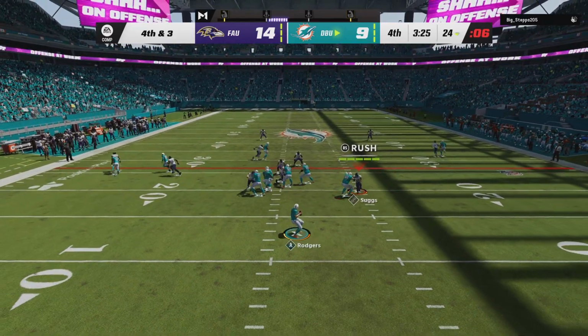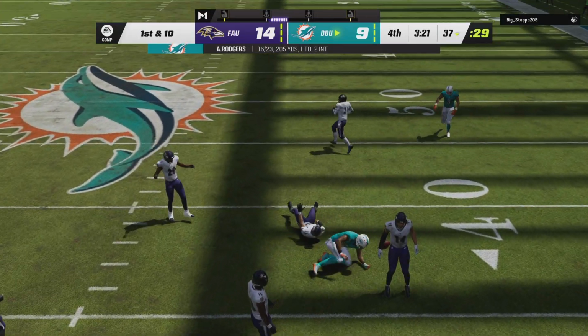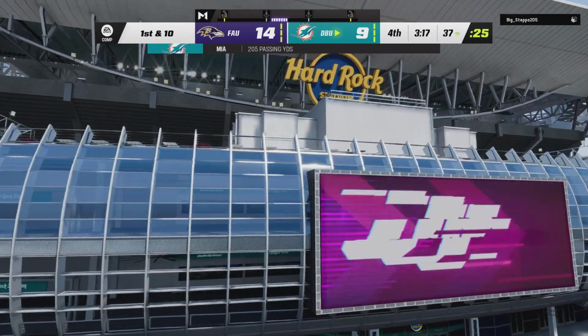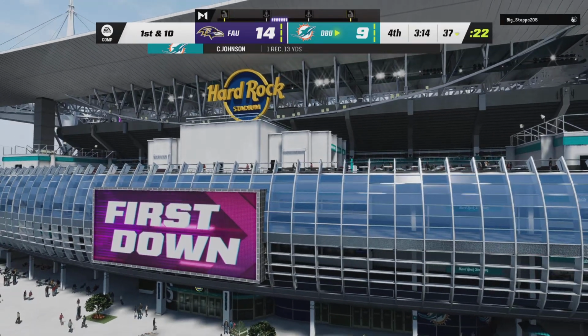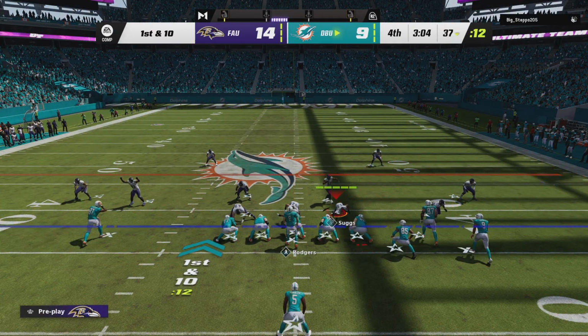Now Rodgers, gotta have this one. That's complete to Calvin Johnson. And he will have a Dolphins first down as they wind up getting 13 there on 4th down. The conversion is successful with a sizable gain of 13, and the decision to go for it looks like a smart one.